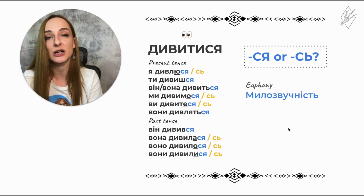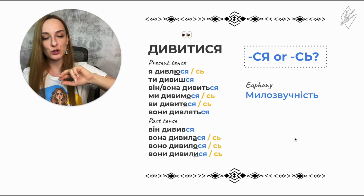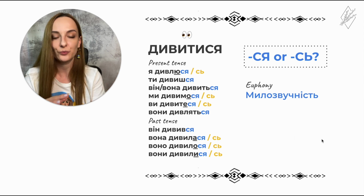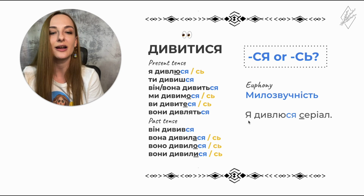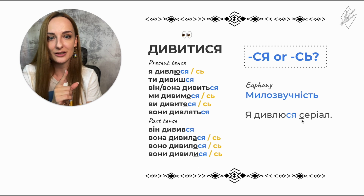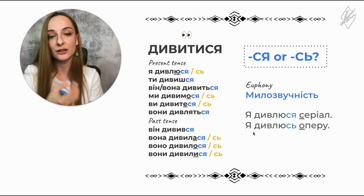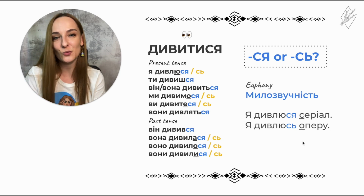Basically, it follows the rules of милозвучність or euphony in Ukrainian, when we like to interchange vowels and consonants. We do not like a lot of vowels or a lot of consonants in a row. That is why in this phrase we would use postfix ся. Я дивлюся серіал, because серіал starts with a consonant. So it's better to say ся here. While in this example, it's better to use сь. Я дивлюсь оперу. Because opera starts with a vowel.